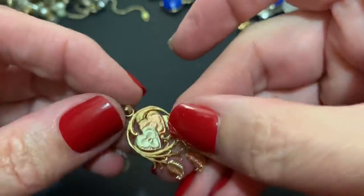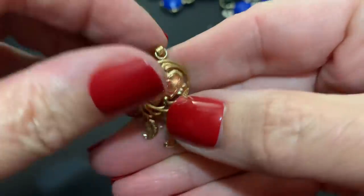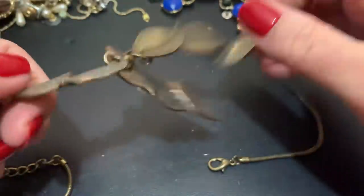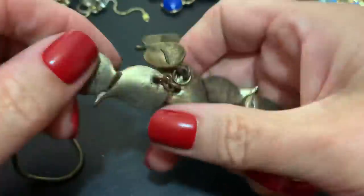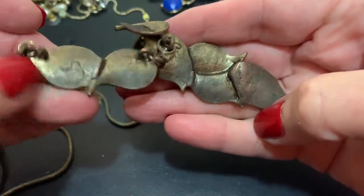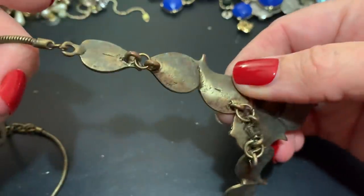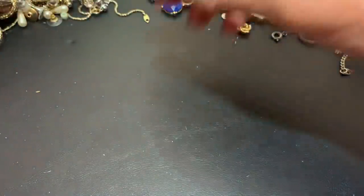Oh, this is cute. It's kind of like faux Black Hills gold. But it's adorable. Love it. Leaves. Kind of a rustic leaf pattern. I don't know what that means. Does it say two? One? Is that how you put it together? I don't know. It's very dirty. A little bit dirty.